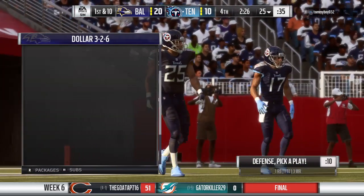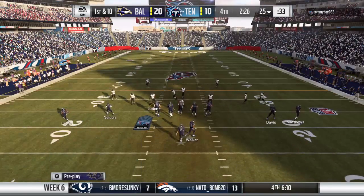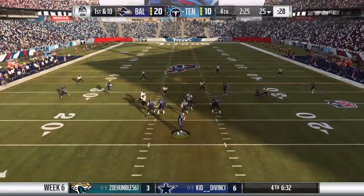I want to see if they want to go ahead and throw the ball again now on this drive after what happened on the last one. Throw it on the first play. Give the quarterback some confidence. See what happens. Mariota and the Titans break the huddle, 1st and 10 at their 25-yard line.